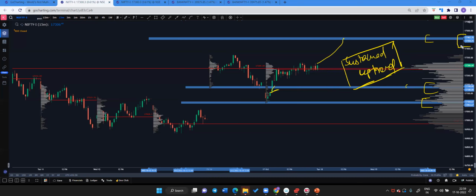Considering the fact that we have a short week next week and the festive season, I'm not expecting much activity from a directional perspective in the market. So this is the range that I'm looking at for the coming few sessions. Once we go on either side, then we can take positions accordingly. But between this range, if you are an options trader, especially an option writer, you can take positions for the weekly expiry based on this range.